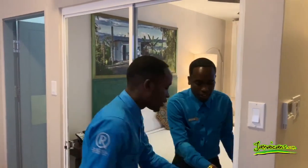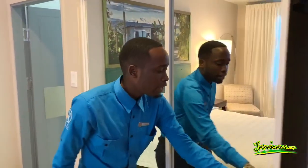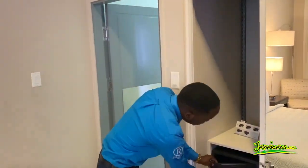Over here you'll find your closet. You get an iron and an iron board, a suitcase rack, and at the end of the cover right here, this is your safe deposit box that you signed for. You can reset, forward it, and lock, and you're good to go.